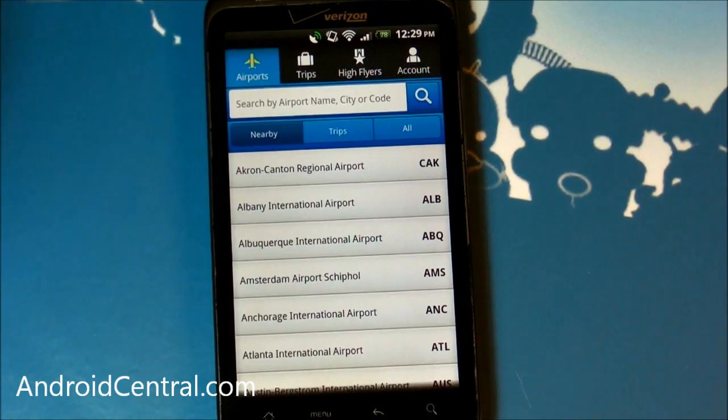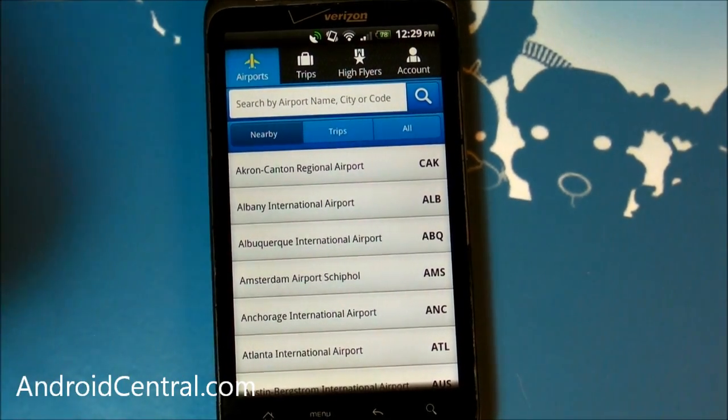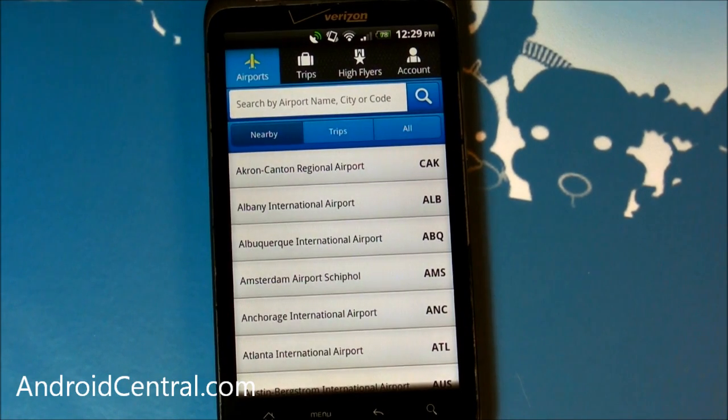So here's a new one to Android. It's not new as far as apps go, but to Android it is. It's called GateGuru, and it's kind of a mix between something like FlightTrack and TripIt and Foursquare.